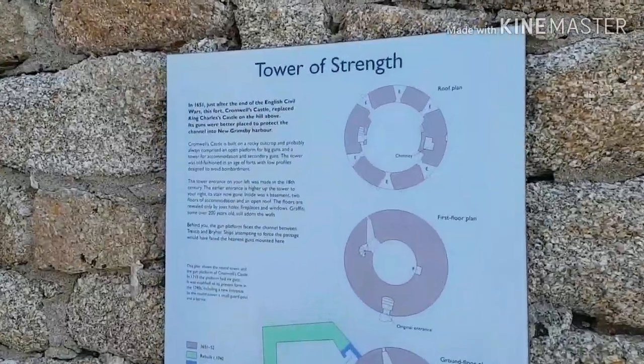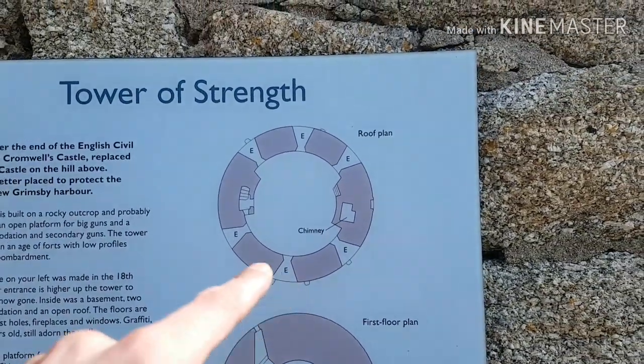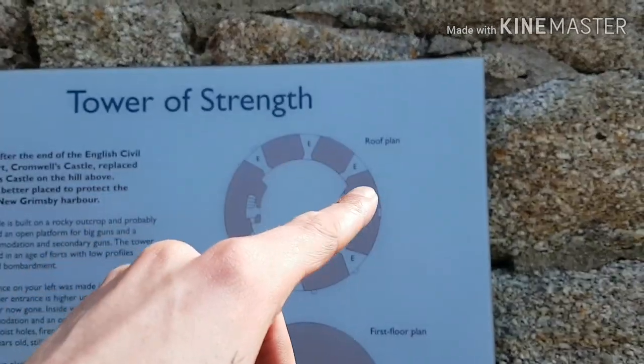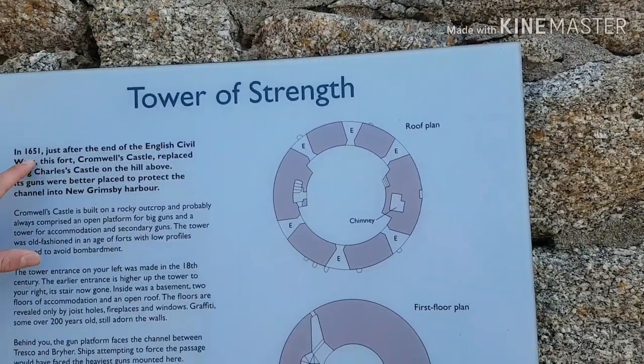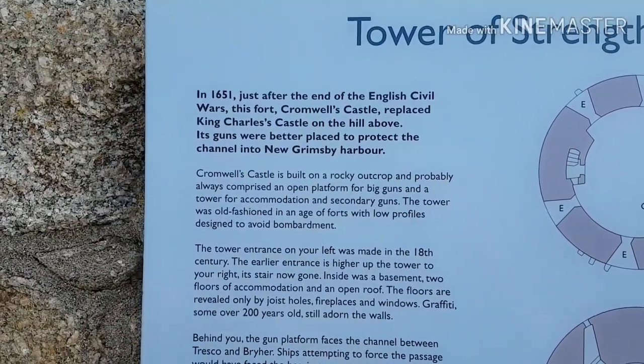The Tower of Strength. So look, each one of these, they would have probably had a cannon on them. So the whole 360 around the whole castle. No, 1651, just after then. There you go, look, have a little read, lads.